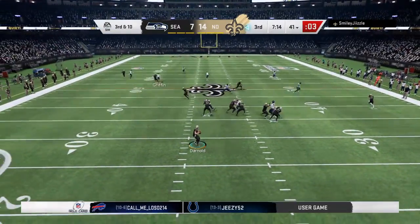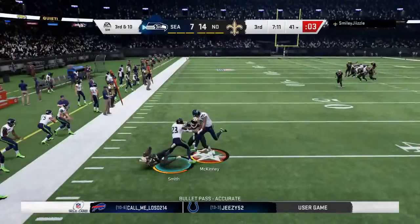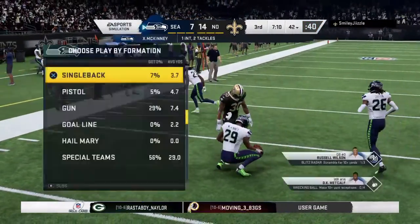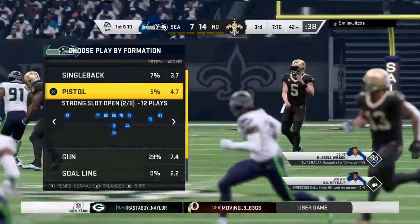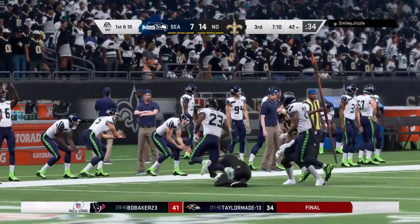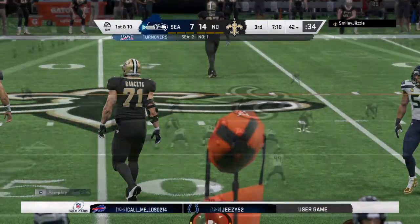Throwing here on 3rd down, Darnold. Oh, a ball batted in the air, and now it's intercepted. Picked off around the 41, and they will take over possession of the football at their 42-yard line. First possession of the 3rd quarter, an interception, so maybe a second-half tone setter.